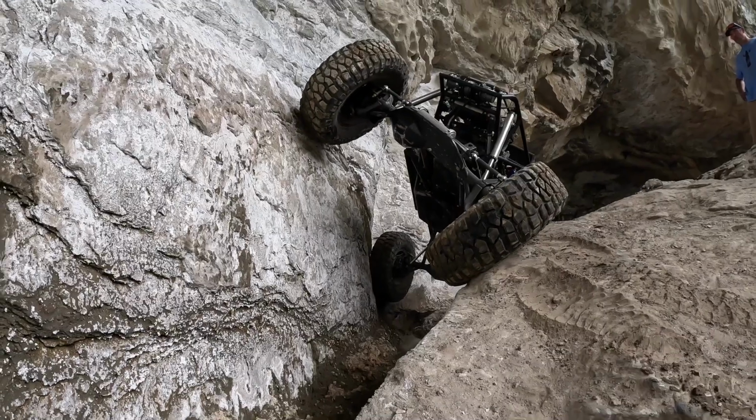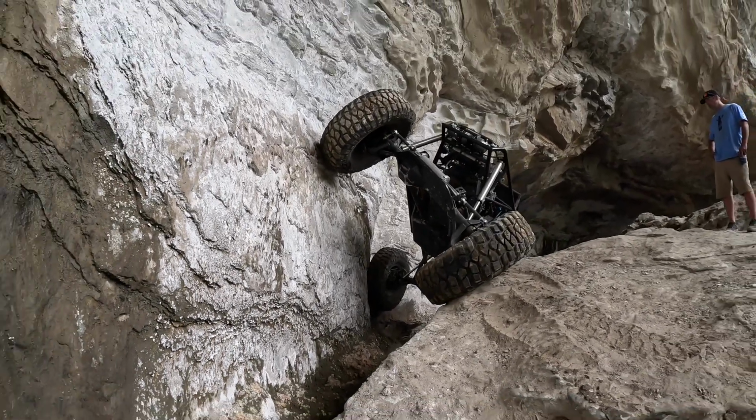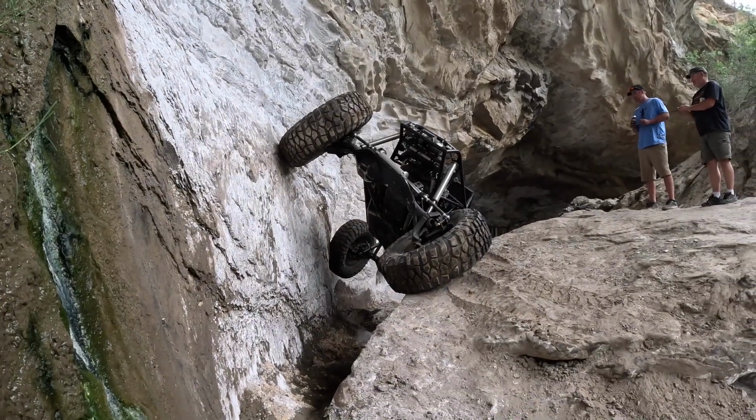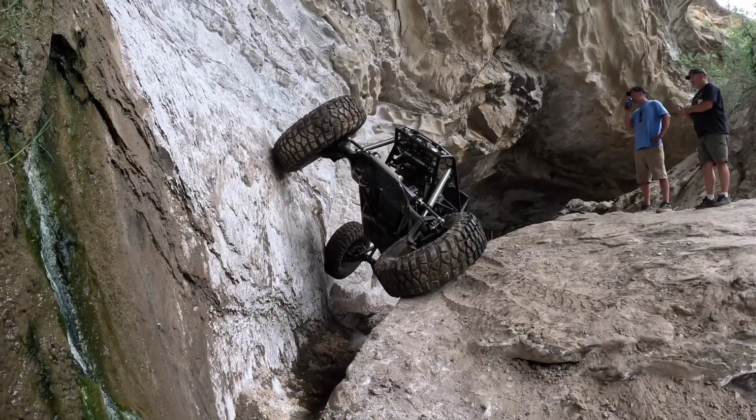This spot is a really fine line between keeping the sidewall of that driver's side tire against that rock and keeping the passenger side up on that wall.